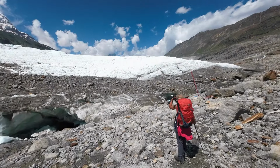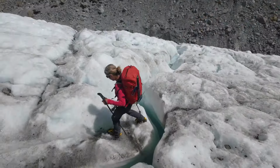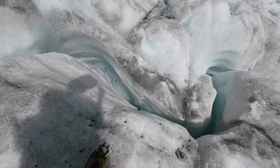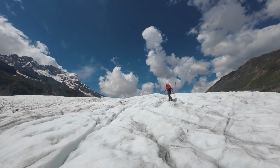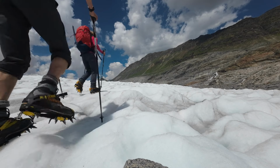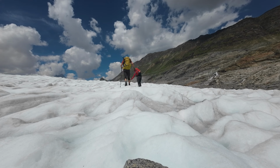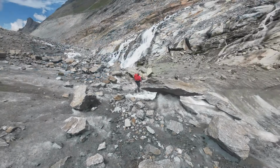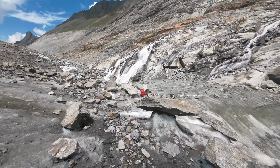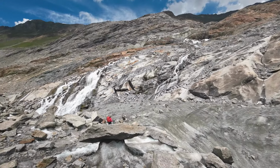We're back on the glacier, and they're not always the tidiest things, are they, when you look at them? Right, just look at this. Glacial meltwater cascading down. Certainly keeps on giving, this walk.